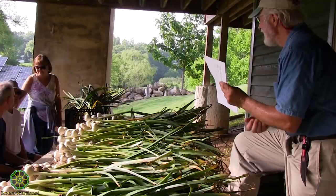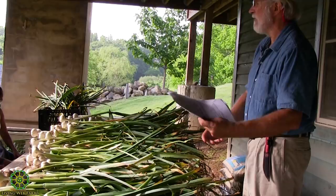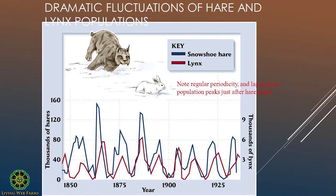They gave the example of this cycle in the northern forest: in the years when there are tons of lynx, there aren't many hares, and then the lynx all starve, and then the hares boom, and then the lynx thrive, and then they eat all the hares, and then there are no lynx. And this is a standard thing. It happens everywhere in nature, right? There's this constant ebb and flow of herbivores and predators.